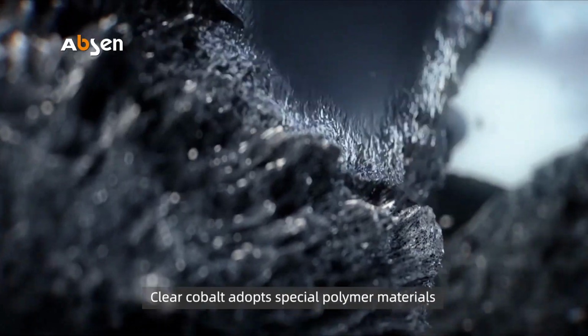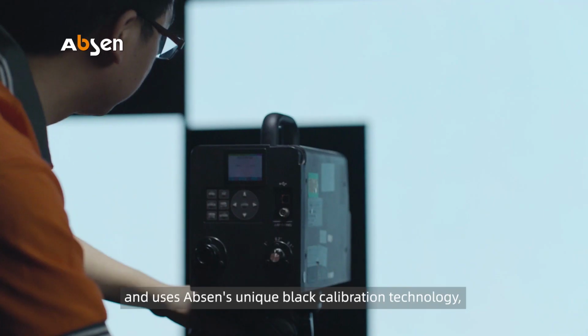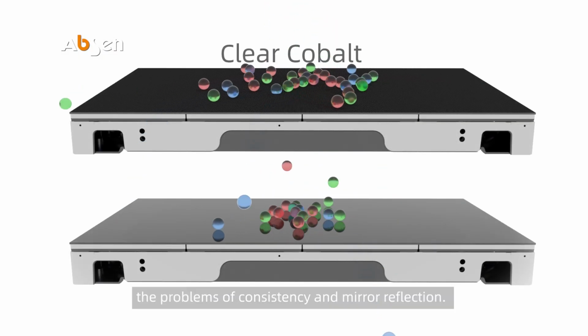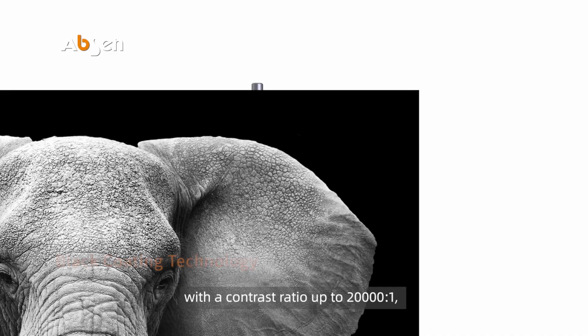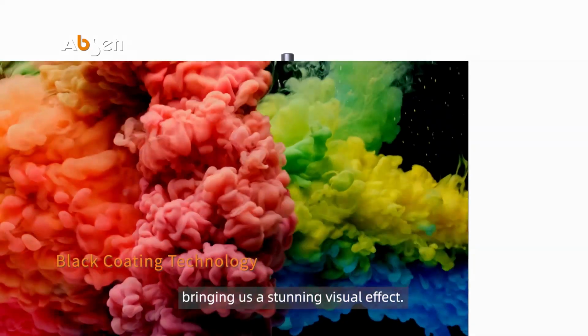Clear Cobalt adopts special polymer materials and uses Absen's unique black calibration technology, which perfectly solves the problems of consistency and mirror reflection. Clear Cobalt presents ultra-deep black with a contrast ratio of up to 20,000 to 1, bringing us a stunning visual effect.